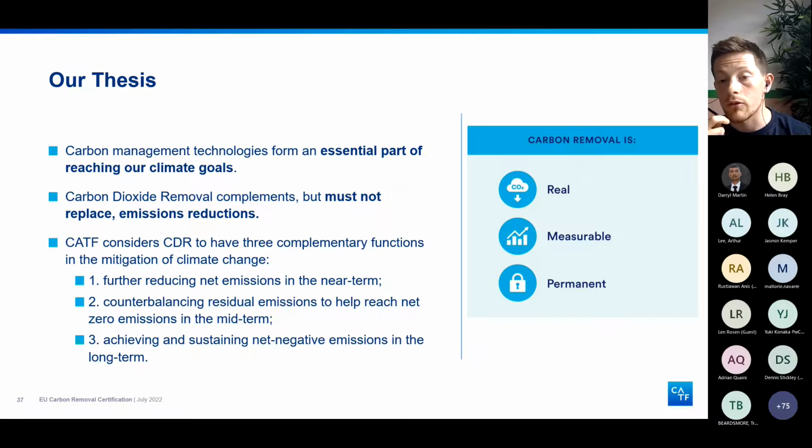And so we're going to need carbon removals to balance these out. And then in third, which is probably going to be occurring after my lifetime, at least, we're going to reach net negative emissions. There's a lot of CO2 obviously in the atmosphere, and we're going to have to go beyond net zero and reach net negative in the future.